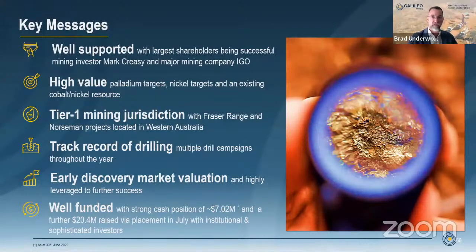We have an early discovery market valuation. It looks potentially to be very economic, and we hope that with additional drilling, we will increase the size and understanding of what we have in the area. We've recently undertaken a $20 million placement, and we have around $25 million cash on hand at the moment.